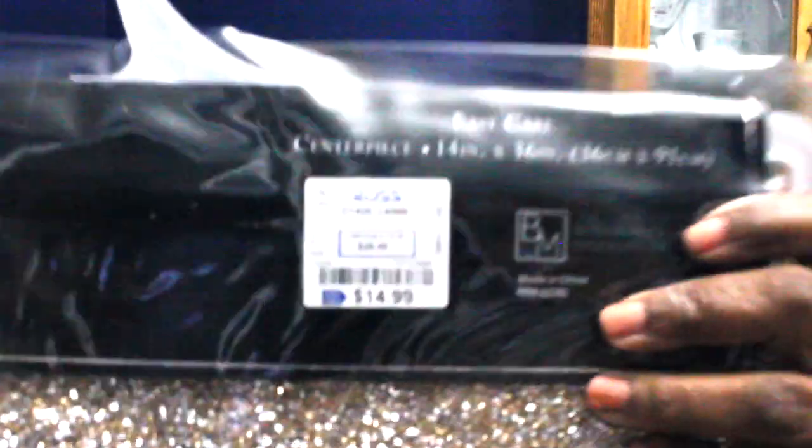And how much was it? It was $14.99. I hope y'all are seeing these. It's $14.99, and that wasn't bad. It's really pretty. I'm going to put that with a tablescape. So I really like that.